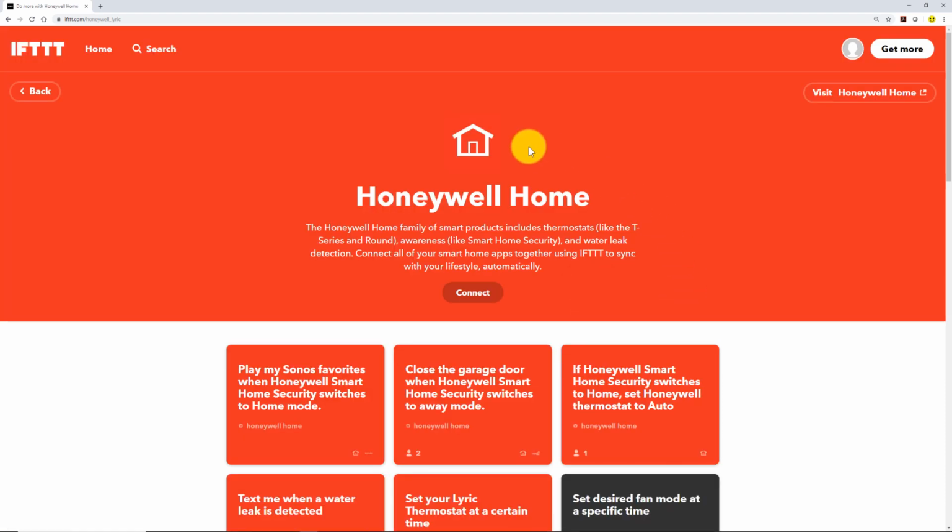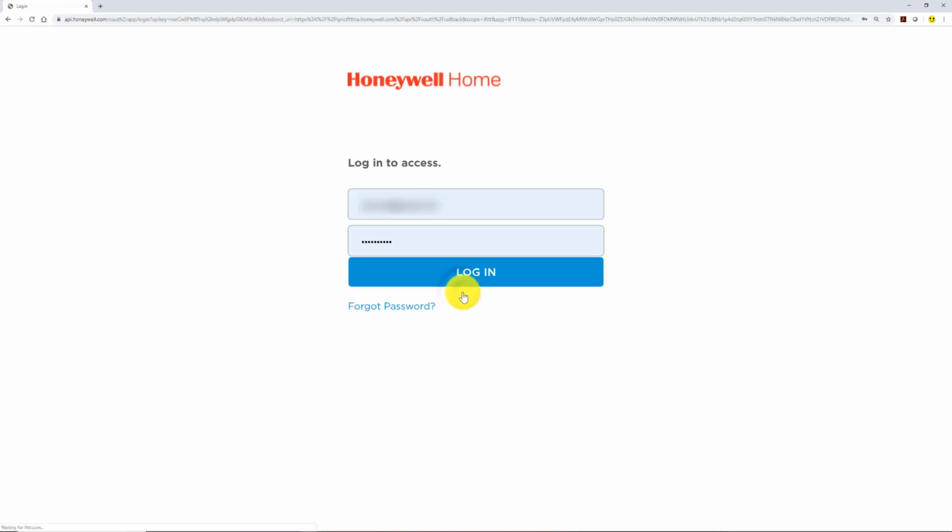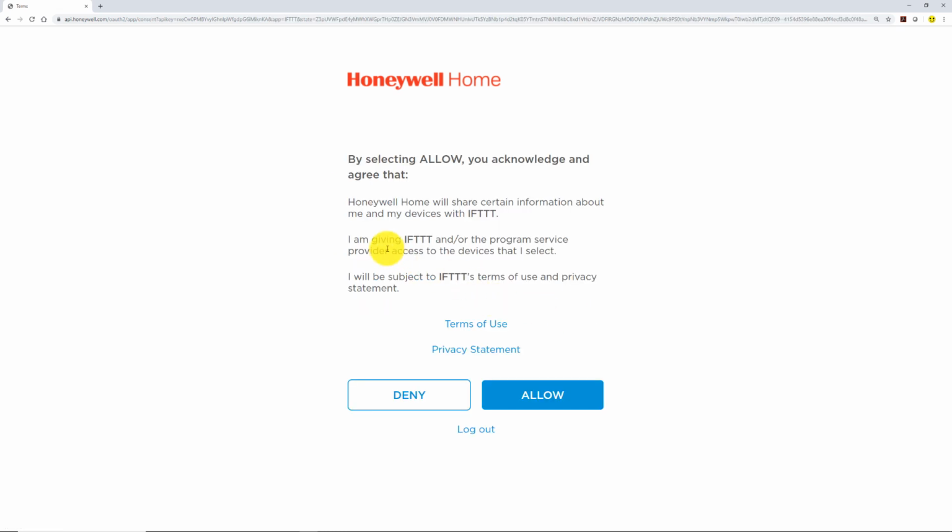At this point, you should have your Honeywell Home app registered and you have tested it and everything is working properly. So now we're going to tell the Honeywell app to go ahead and speak with the If This Then That program by logging in to the Honeywell Home app via our credentials. Let's click on Connect, and you'll be presented with the Honeywell Home login. Enter your credentials and click Login. Read and agree to the terms of use.